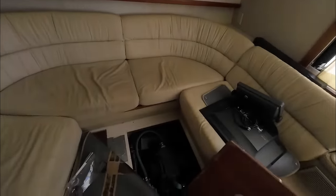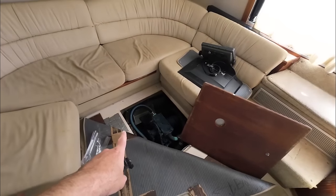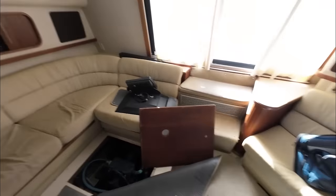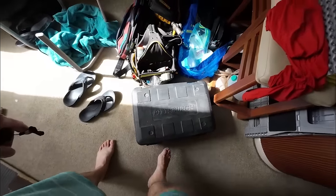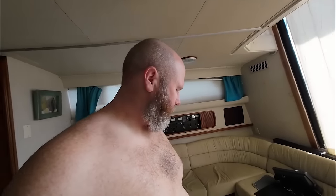Camera is dying and I needed a flashlight to show you everything. So, the V drive is located in our salon. Sorry, we got stuff everywhere. I mean, we just bought the boat and we're moving it, so I brought a bunch of tools. You can see I got bags of tools, and this is a whole big thing of tools. So I try to come prepared.